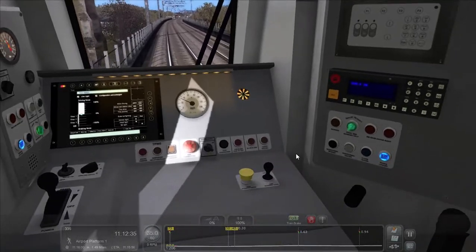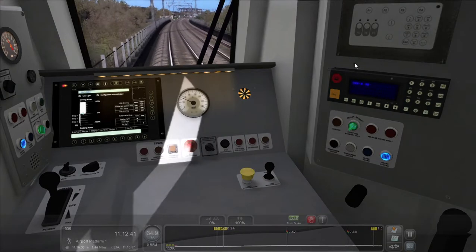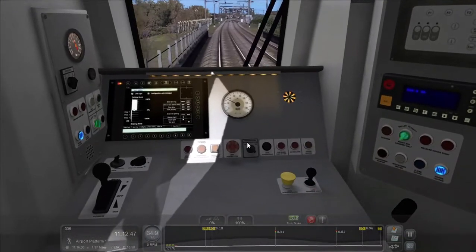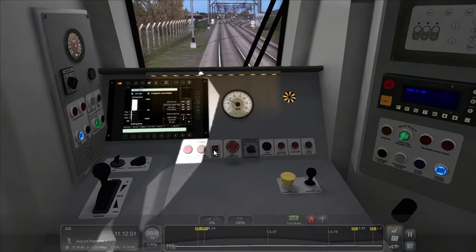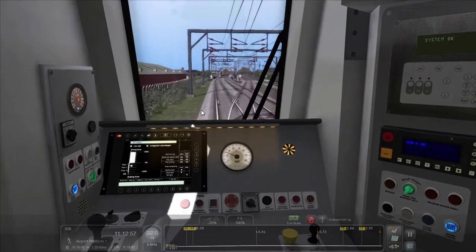And then we can toggle the horn as well. And I think apart from the emergency brake, there is not much more I can click on. Oh, and also the wipers, quite importantly. I do have a few wee issues with this game.